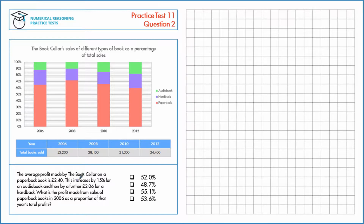We know the profit per book. First we need to know the number of books sold in this year, so 2006. So if we're looking at 2006, we have audiobooks here, that's 12%. For hardback books, we have 23%, and then there's the remainder here, 65% for paperback books. Let's figure out how many books these represent.